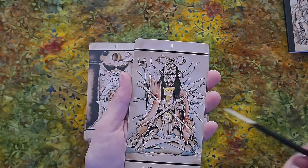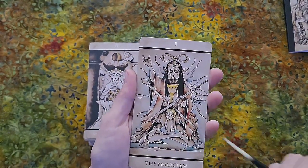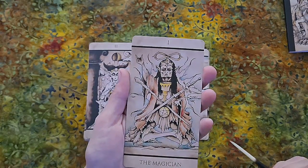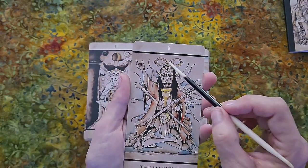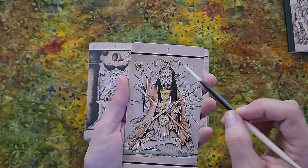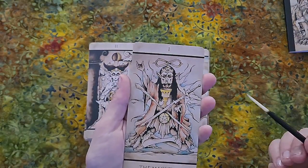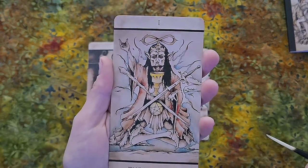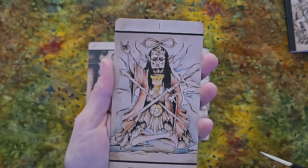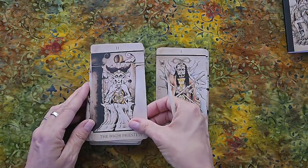Then we have the magician. Now he's cool. He's got his chalice out, his sword and his wand, kind of make an X. I like that. That's cool. The pentacle is there, or the coin. His chalice right there. His luminesce is there. I like that he's got his third eye open. I love that. Yeah, very cool magician. Very cool magician.